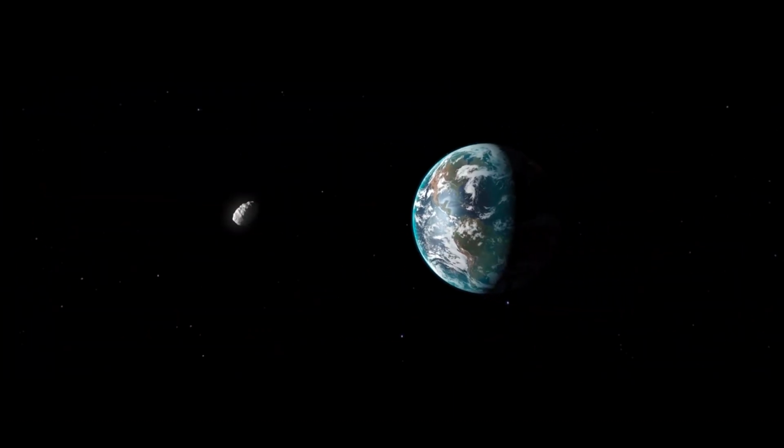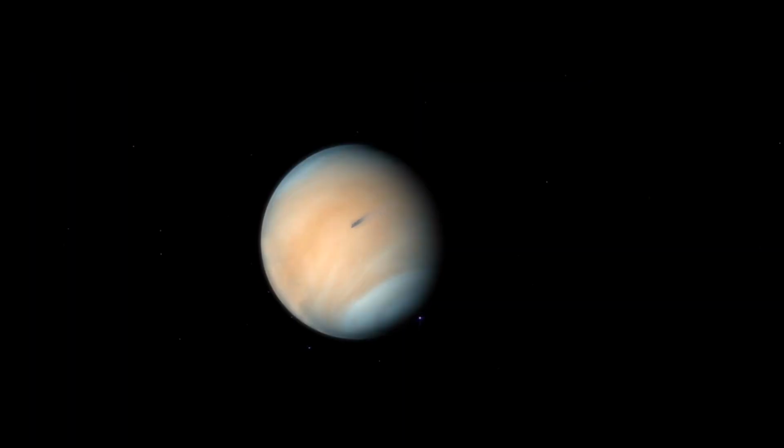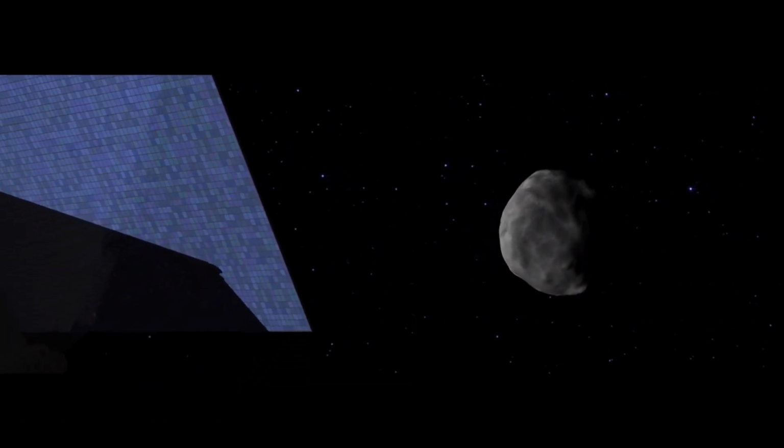Close encounters with Earth and Venus follow. Their gravitational tugs may have repeatedly stretched and reformed Bennu, turning it inside out and pulling off loose material. As a result, it has no satellites of its own. Until now.